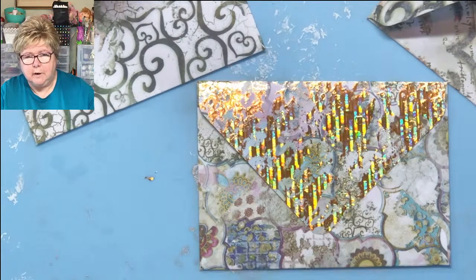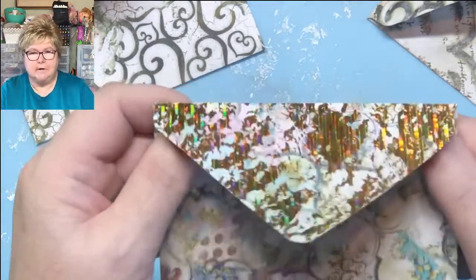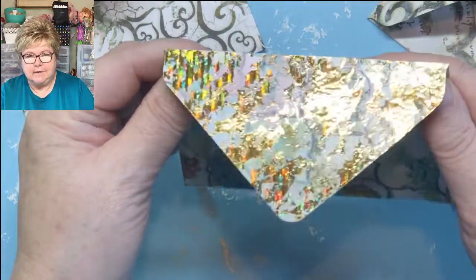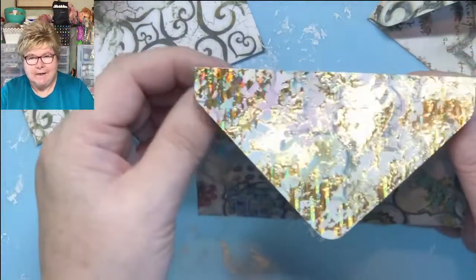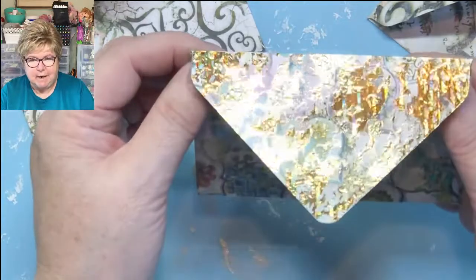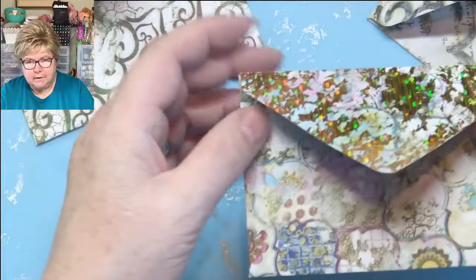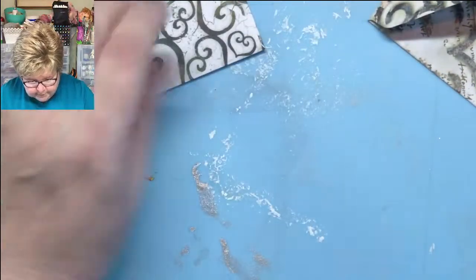So there we go. I mean, yeah, it is holographic, but it's amazing. It's absolutely amazing. I'm amazed. I've amazed myself. So you see, it's not everywhere. It's in patches where we sponged it on. So, right, that's that one. Let's go for another one.